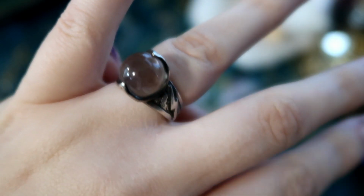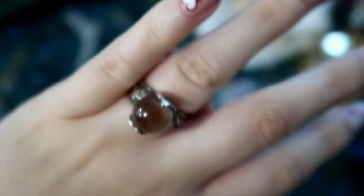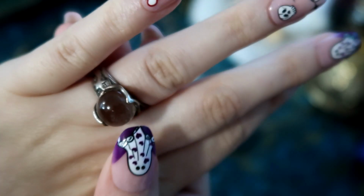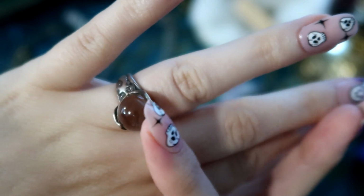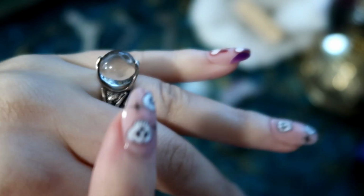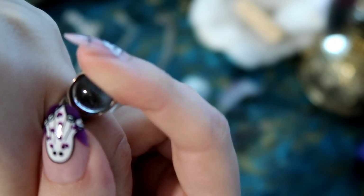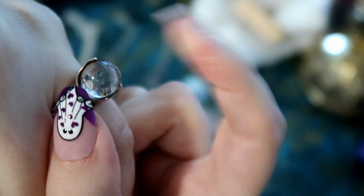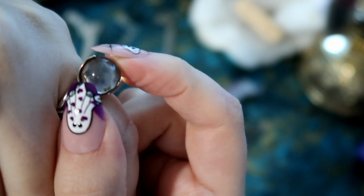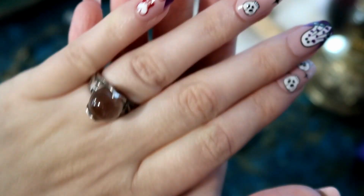This next ring probably is one of my favourites, if not my favourite in my entire collection. This was a present from my mum on one of my birthdays, and it's a clear quartz, but what's special about this clear quartz ball is it spins. I mean, hopefully you can see it on camera, but it spins all the way around, so it's super fun to play with.